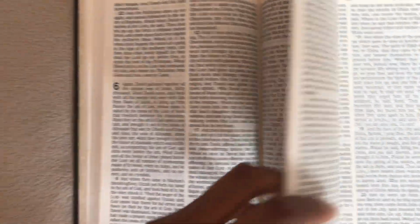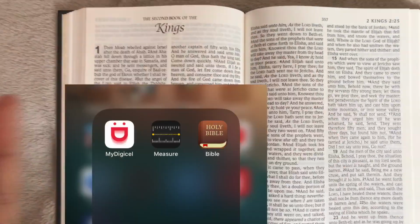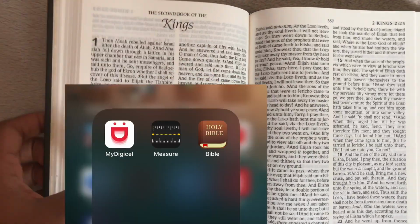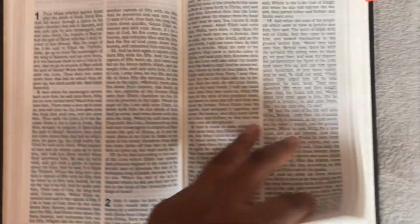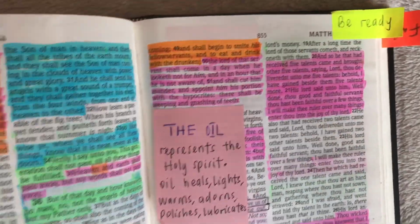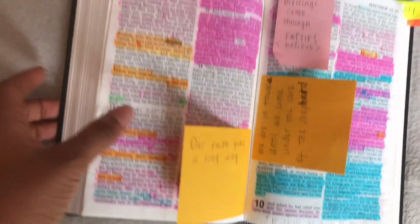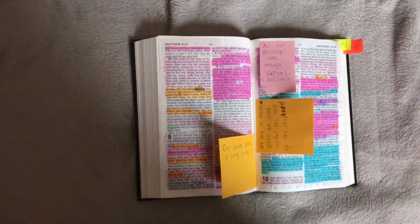So this is just what I use. Some people use the Bible app, but this is what I use. Sometimes I use the Bible app as well, but I use this most of the time. And sometimes I have sticky notes inside, and then I have some notes on the side, and they're all highlighted. So I have all of that in my Bible.